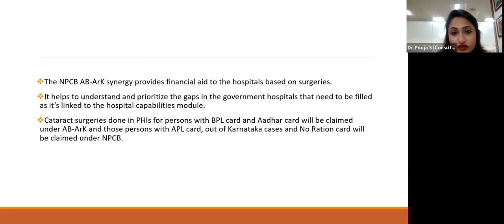The program was implemented to provide financial aid for surgeries, as I mentioned. Second, with this we can understand what the gaps in government hospitals are that need to be filled, based on the capabilities module. And through this integration, whatever cataract surgeries have been done in public health institutions for the BPL population and Aadhaar would be claimed under the ABARK amount.